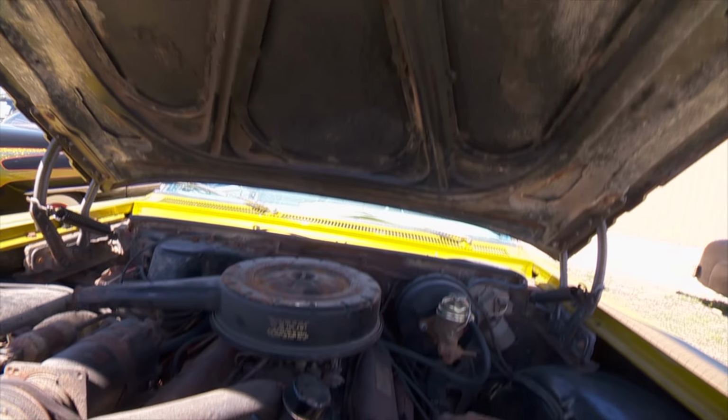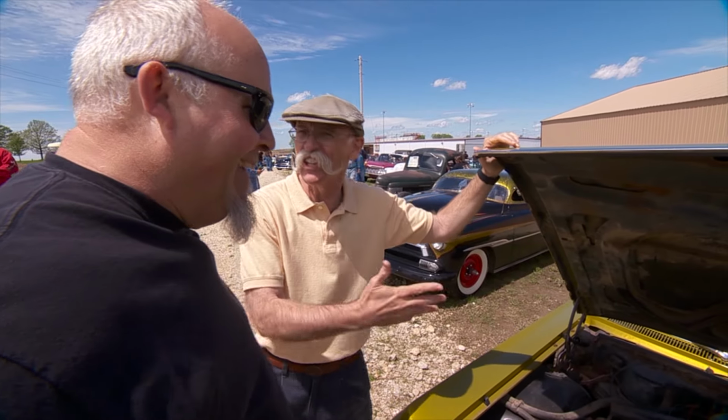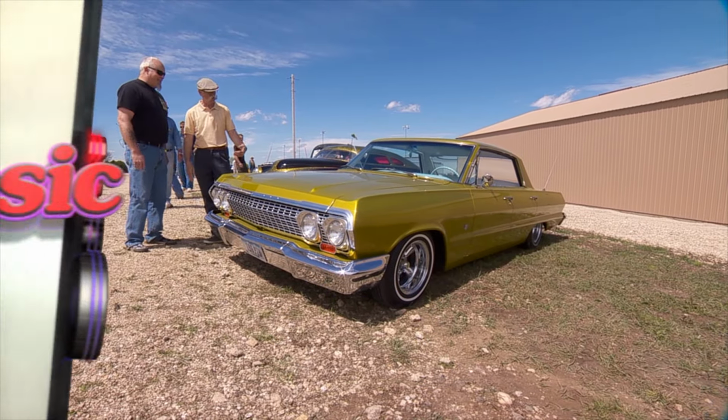I believe they were originally orange. Yes, originally. But what the heck? It just gets the car around. That's right. I love it. Great '60s custom. '63 Impala 4-door hardtop. Yes, thank you.